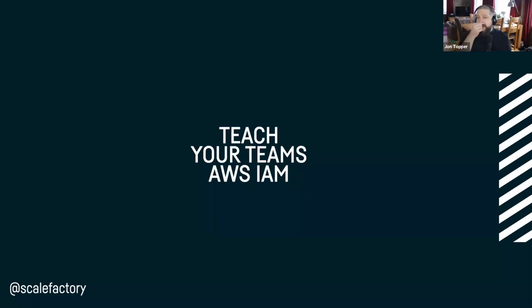So really the biggest, most important thing to take away from this session today is that your teams need to know IAM, right? IAM is everywhere. It touches everything that you'll use on the AWS platform. It's foundational and fundamental, and a lot of teams do a bad job of it. So you should really be encouraging your teams to learn this stuff properly.